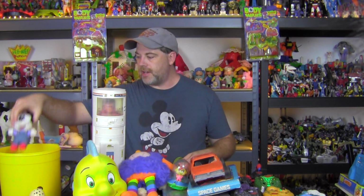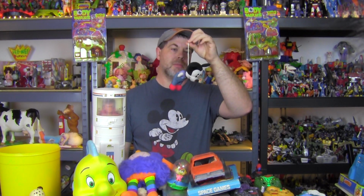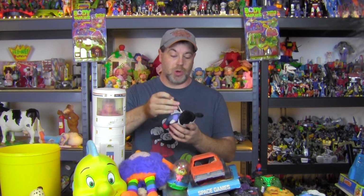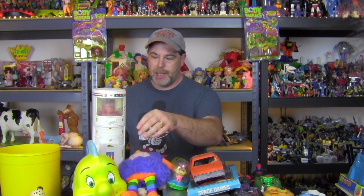Found a little Mickey Mouse, just a little Mickey Mouse in overalls and a purple shirt. I'm not sure what he's from. It looks like at one time he was hanging from something, or he was part of something, maybe a baby crib decoration for little babies or something. I'm not sure, but little Mickey, we figured we'd put in the collection because he's pretty adorable.